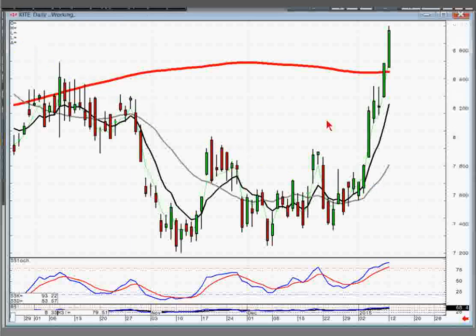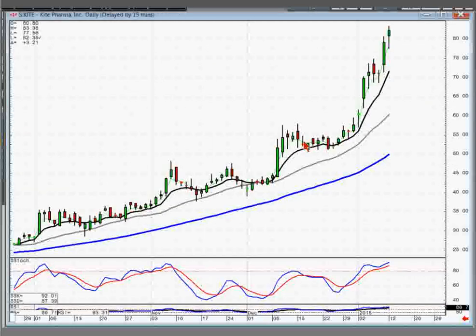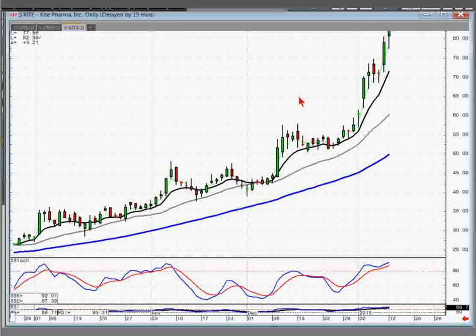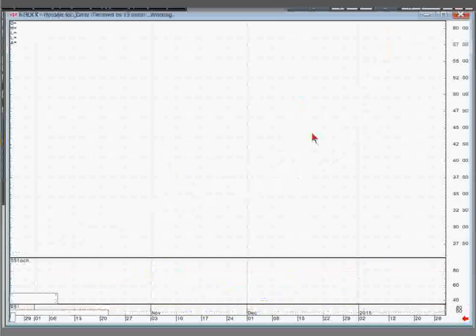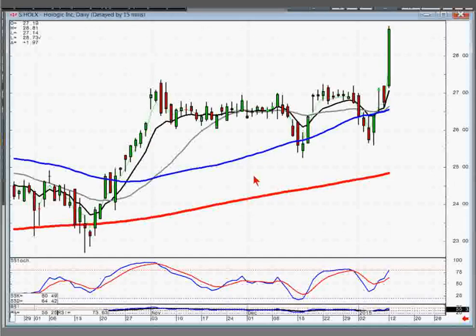Kite was the same way. Broke out through this little slow curve. When it broke out, doji gap up, another strong price move. So the reason I keep going over these over and over again is just so that your eyes can become accustomed to when a breakout occurs.